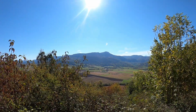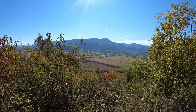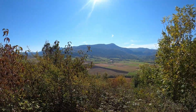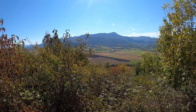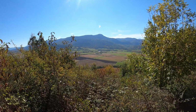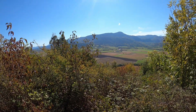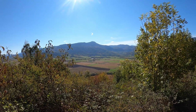The view from the top here is absolutely stunning. Just acres and acres of farmland, and it looks like plantations of pine trees over there as well, but just masses of fertile land down there. And it's so quiet. I know it's a Saturday, but you'd imagine there'd be hordes of people out, but no, not today, not up here anyway.